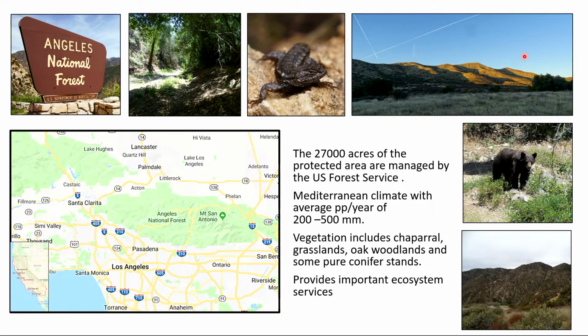But what I want to do now is give context to the project that we initiated down in the Angeles National Forest. So I'm going to take you and travel 290 miles south and bring you to the Angeles National Forest, which is an area that's protected by the U.S. Forest Service, which manages it as well. It's considered a very dry area, and it's even considered the most fire-prone area in the United States.